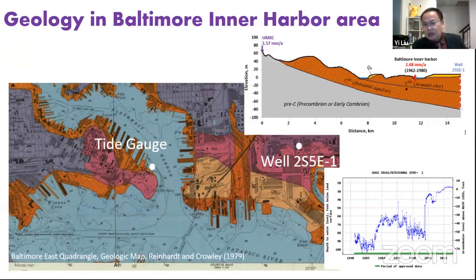Okay. Then this is the groundwater change from 1945, something, you know, groundwater level data. So the basement rock subsidence is regulated by the GPS at the UMBC. You know, it's 1.57 millimeter per year. Then the benchmark in the harbor shows the sea level rise of 2.68 millimeter from 1962 to 1980.